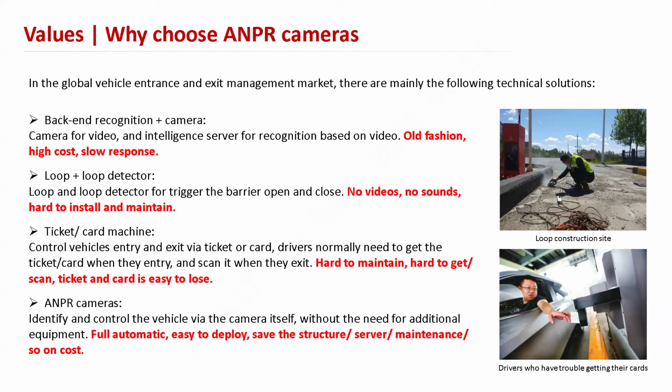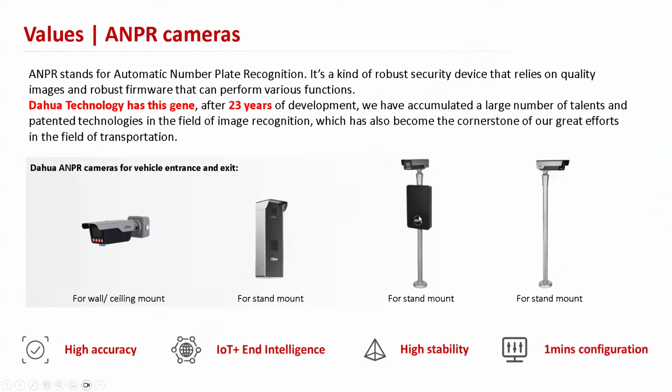We also have the ticket card machine to control entrance and exit. But again, this is a solution that is really hard to maintain. Scanning the ticket, also easy to lose the ticket. But now we have an upgrade solution where we give you a number plate recognition camera. So when you come in, you just drive, the ANPR camera detects and does recognition of your vehicle. Then it's easy to deploy. It's easy to set up the structure and also do maintenance, so saving on the cost.